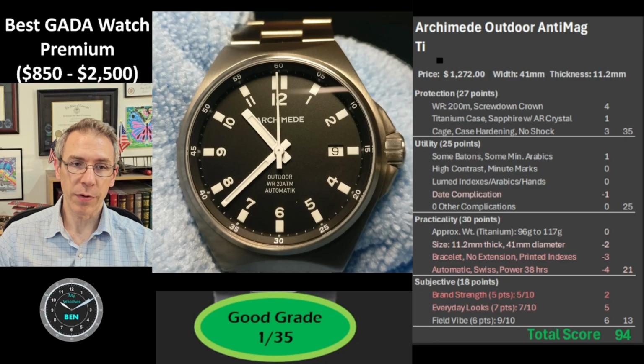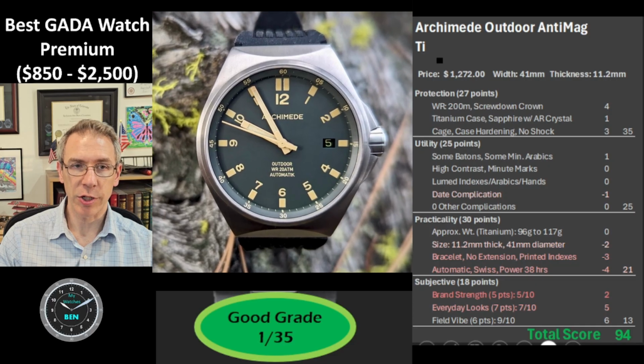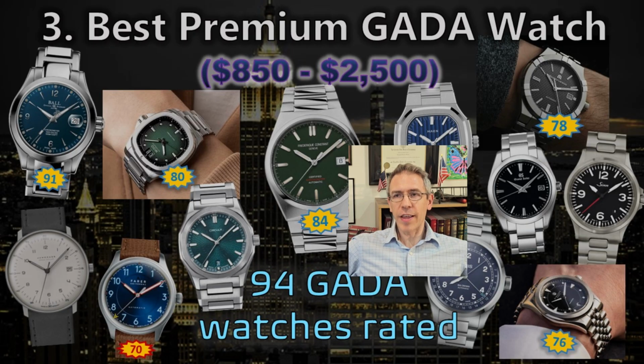They offer a lot of value for the price. That's for sure. I would have liked to see this color matched. I think it would look better with a color matched date. Total score of 94. So those are all the watches in the premium price range.